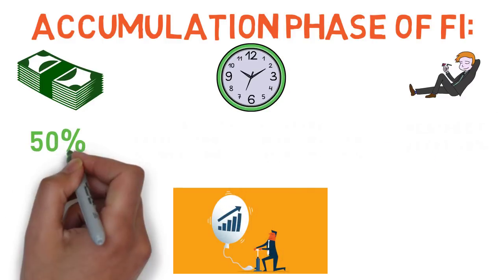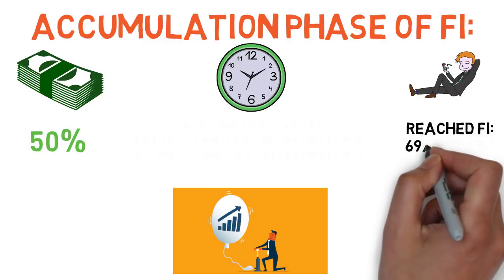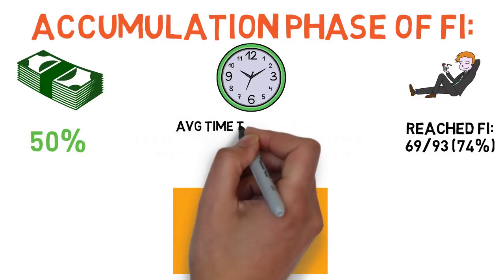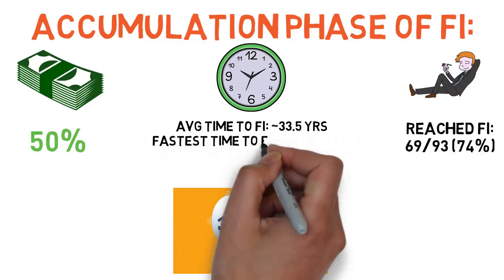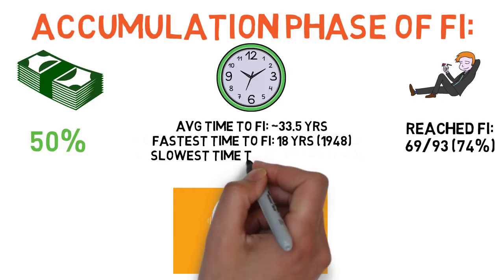With a 50% savings rate, the numbers improve with a hypothetical investor reaching financial independence in 69 of the 93 scenarios. On average, achieving FI with this strategy and at this level of savings took about 33.5 years. The fastest was just 18 years in 1948, and the slowest was 51 years in 1945.